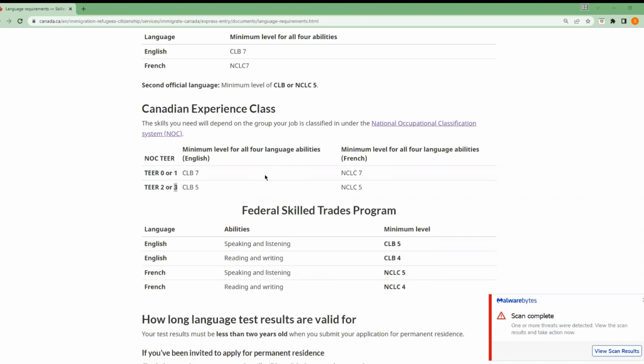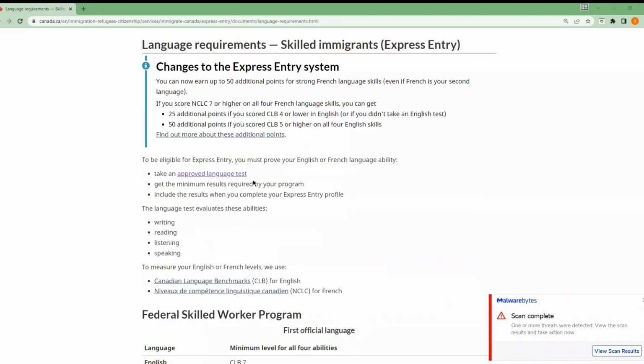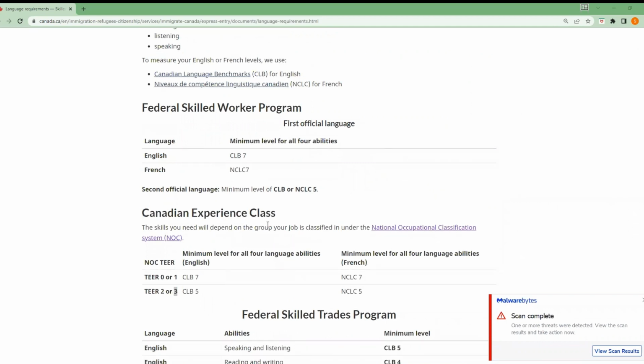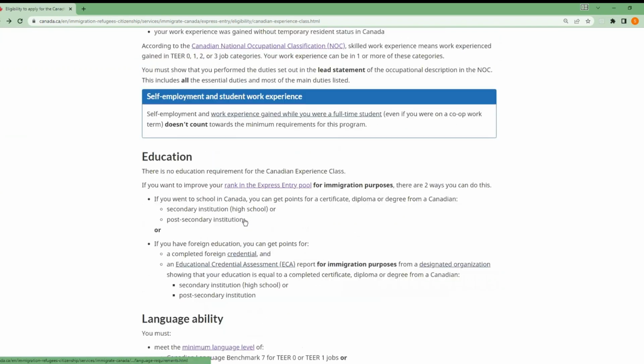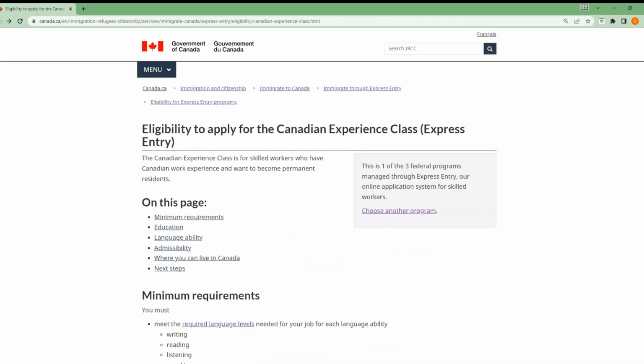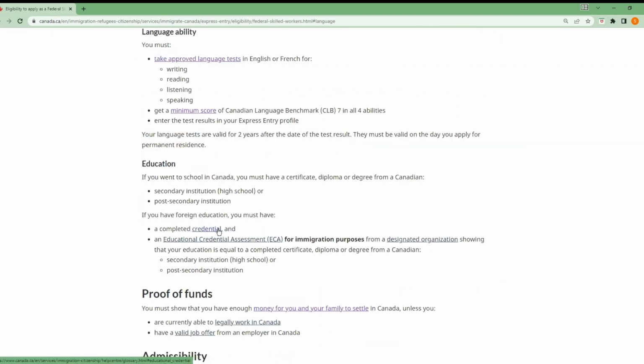Again, like I said, when we do the different programs like the Canadian Experience, Federal Skilled Worker, and Federal Skilled Trade, I will go more in depth as we look through the requirements needed. So that's what I wanted to talk about today concerning the language test. We have 4 language tests you can write: the CELPIP, IELTS, TEF, and TCF. While taking that, you put into consideration what job or program you are applying for, or your job description.